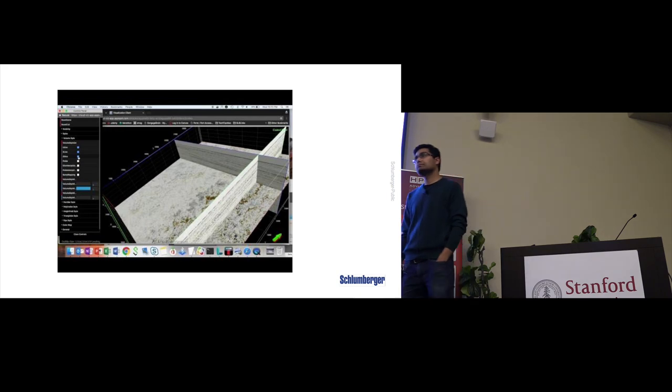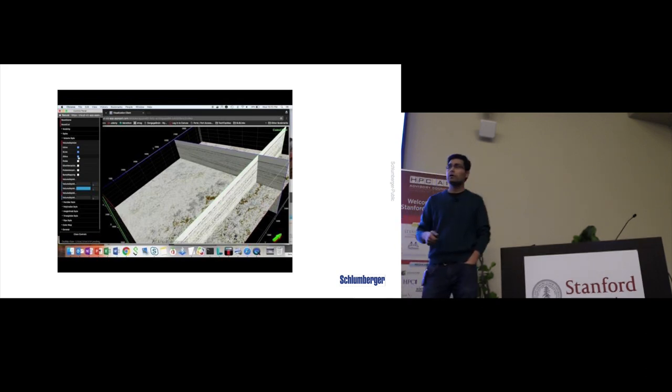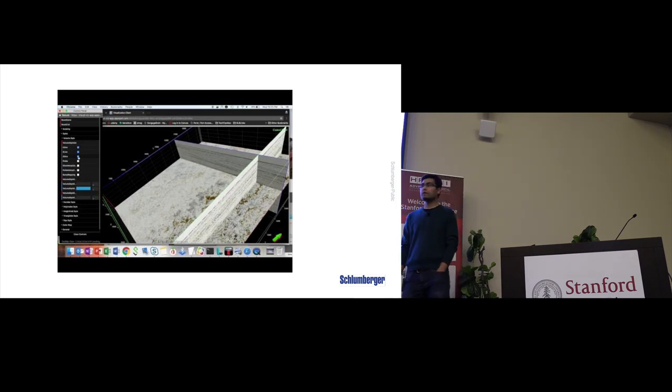Right, so Intersect and Eclipse, as you said, are reservoir simulation software, for everybody's reference. That is one type of application which is more communication intensive. It is not embarrassingly parallel, it requires a high performance network. In that case, the public one we already have out is with Microsoft Azure. So you can run Intersect in Azure today. Any other questions?